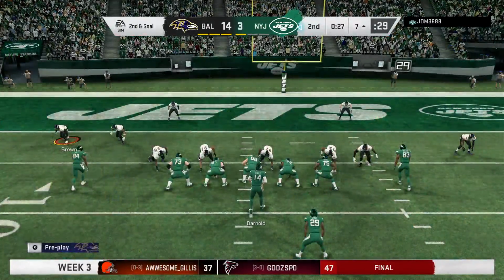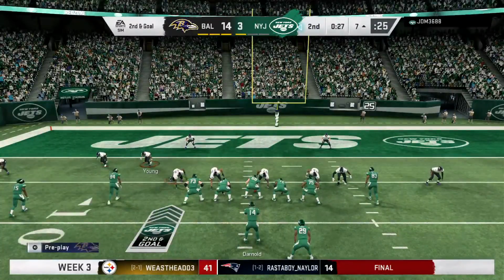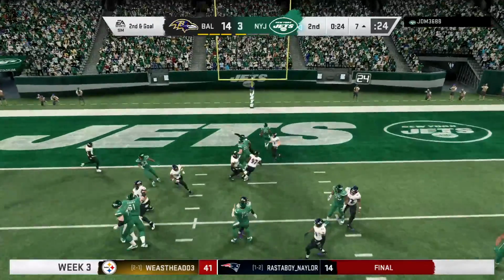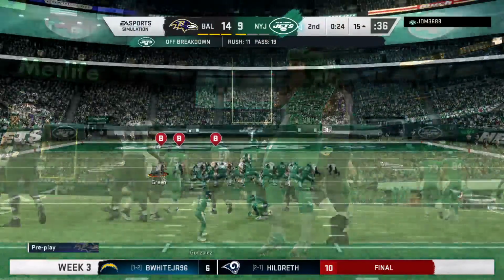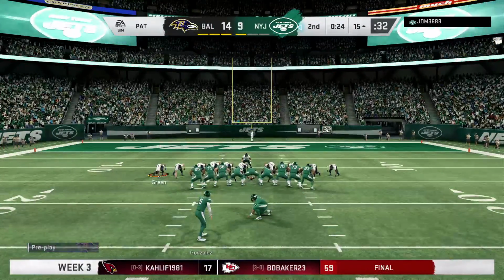They'll try again here from the 7 on second and goal. They'll run it now out of the gun. And he's in. Touchdown, Jets. Corey Grant, his first touchdown of the new season as his guys are back within a single score.